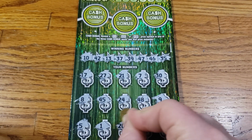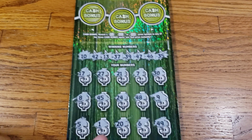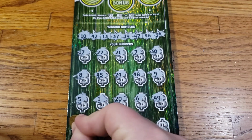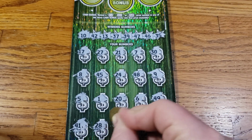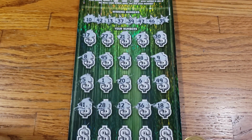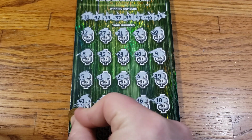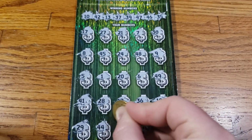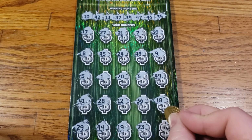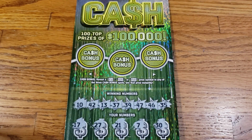5, 1, 26, 49, 41, 28, 12, 36, 18. Last row here. 29, 44, not today. 19, 23, and last spot for the save. No, nothing down below. Let's move up top.